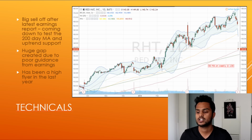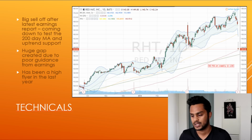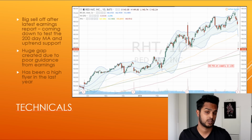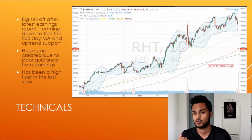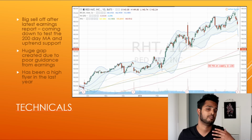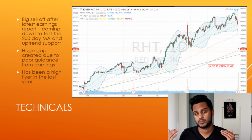Now, the technicals here is actually what caught my attention initially in this company, which is why I want to take a deeper look into it, look into the fundamentals. And as you can see from the chart here, after the last earnings report, it came down to test its 200-day moving average. Now, if you're not familiar, this is where stocks love to come down to test. It's a very strong level of support or resistance for a stock. So you could see the stock hover around this level for a few days before it picks a direction of moving higher or lower, depending on if bulls come into it or bears continue pushing it down.